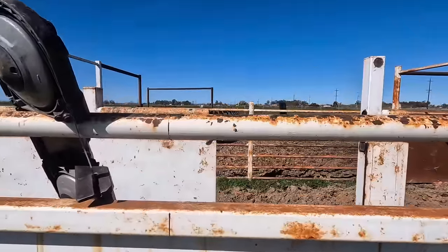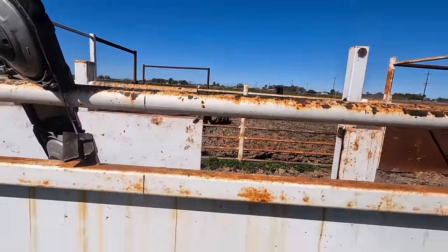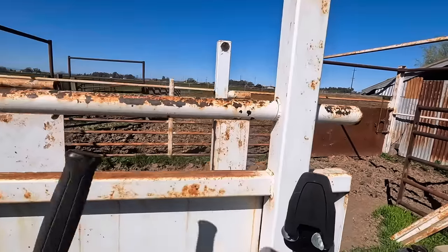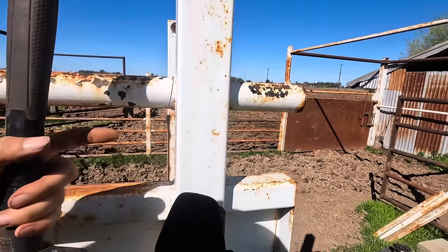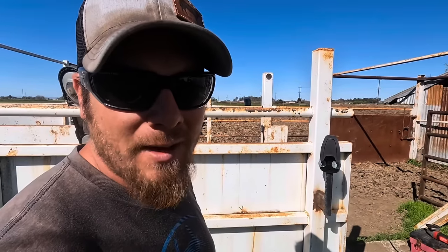You probably won't be able to see it, but the gap on this cut closed almost completely, and I probably didn't go down quite far enough on this one. So hopefully the hammer can fix it.